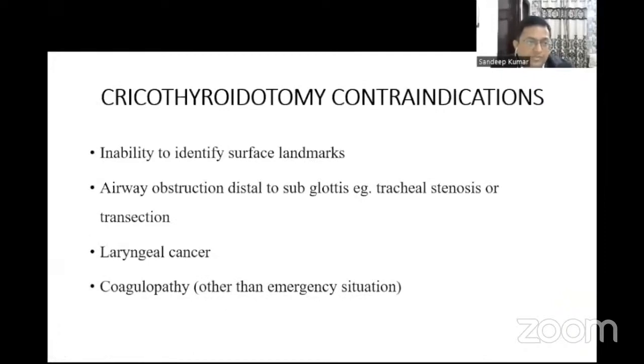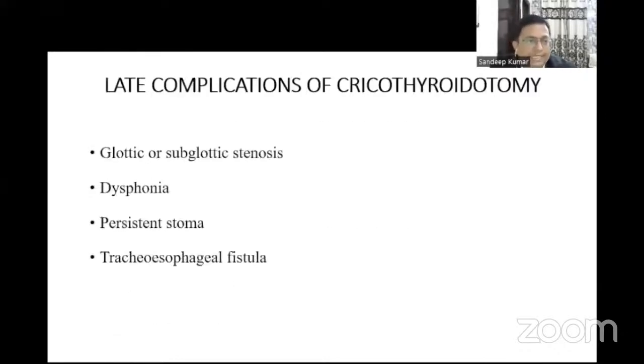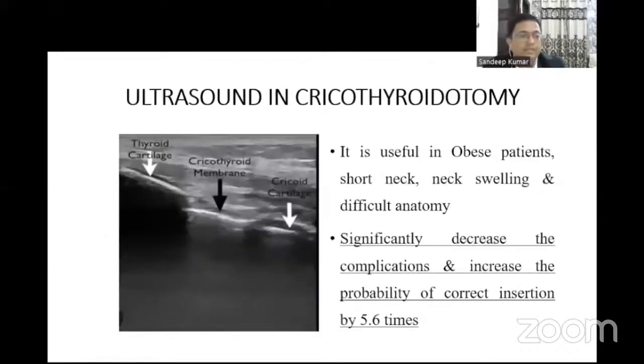The contraindications associated with cricothyrotomy are inability to identify surface landmarks. Fine. If the anatomy is too bad, or airway obstruction distal to the subglottis, for example tracheal stenosis or transection, in these cases also you cannot perform a cricothyrotomy; it will not work. Laryngeal cancer or coagulopathy, of course, other than in emergency situations. And the complications can be divided into early and late. Early complications with cricothyrotomy are bleeding, paratracheal false track, posterior tracheal wall perforation, perforation of the esophagus, pneumothorax, surgical emphysema, hypercarbia, and barotrauma. Late complications are glottic or subglottic stenosis, dysphonia, persistent stoma, and tracheoesophageal fistula.